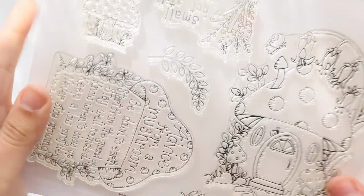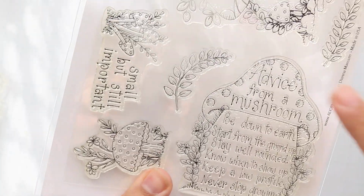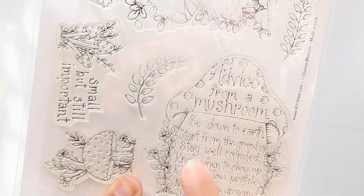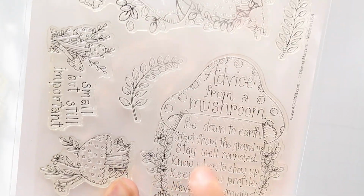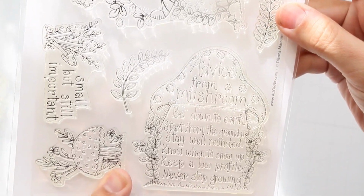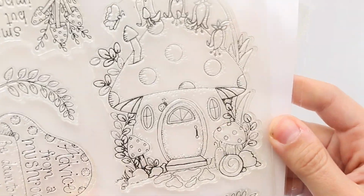What else? Oh, we have this one, so cute. This one, it's all about mushrooms. We have here advice from a mushroom: be down to earth, start from the ground up, stay well-rounded, know when to show up, keep a low profile, never stop growing. Thank you, mushroom. This one is so cute, small but still important. And this is a mushroom house.